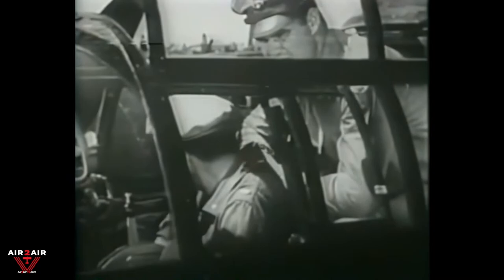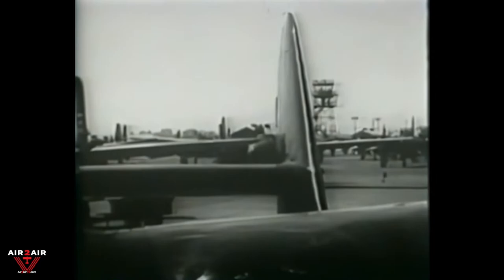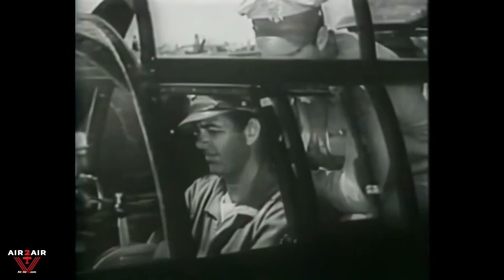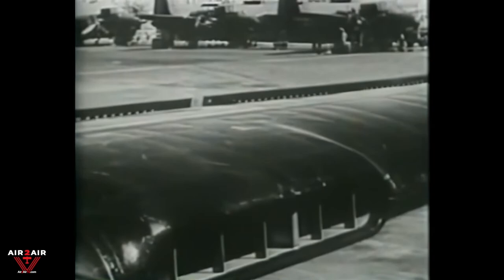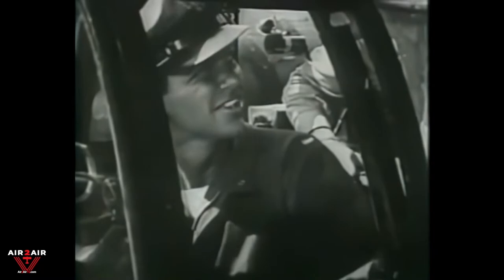Unlock and try them out. Operate the rudders, elevators. Put ailerons through their complete range. Notice that those ailerons are unusual? They're the spoiler type, especially effective at high speeds. The P-61 is the only airplane in the Army Air Forces that has them. Controls are all okay.